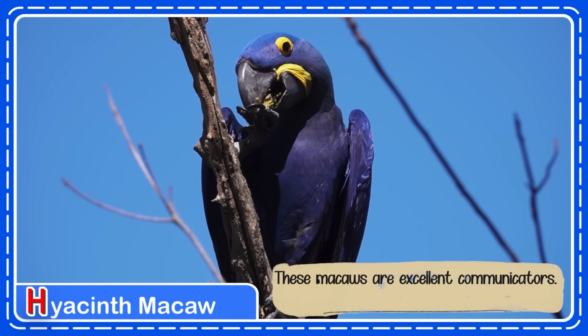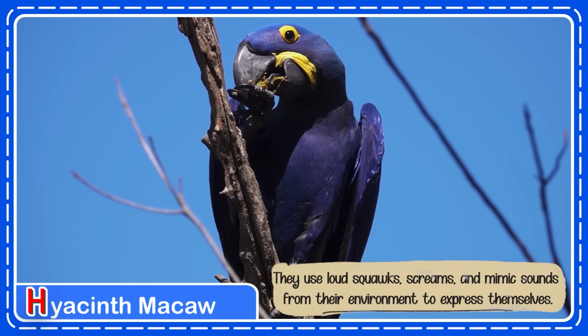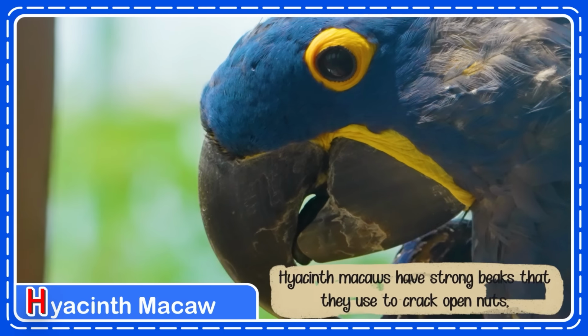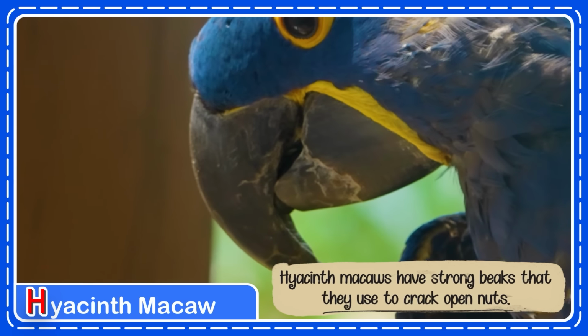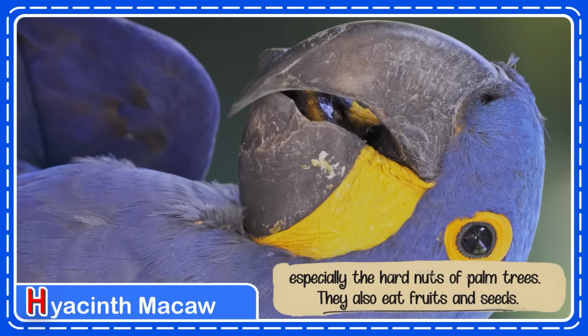These macaws are excellent communicators. They use loud squawks, screams, and even mimic sounds from their environment to express themselves. Hyacinth macaws have strong beaks that they use to crack open nuts, especially the hard nuts of palm trees. They also eat fruits and seeds.